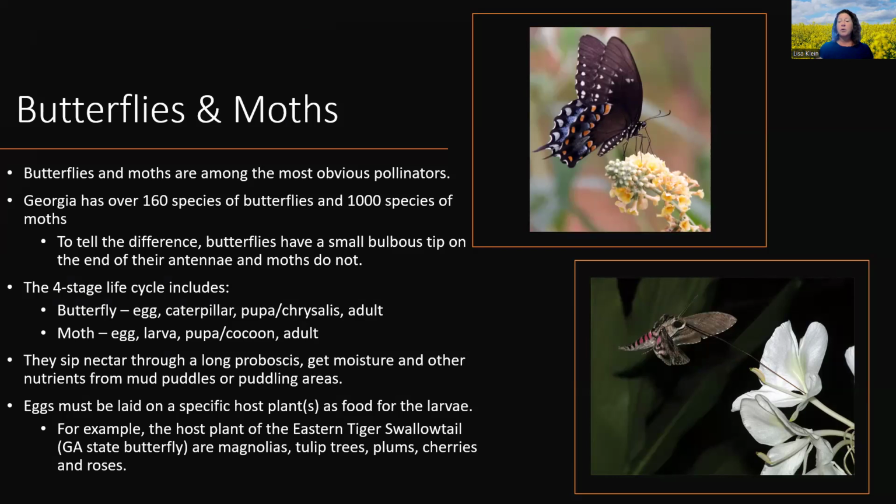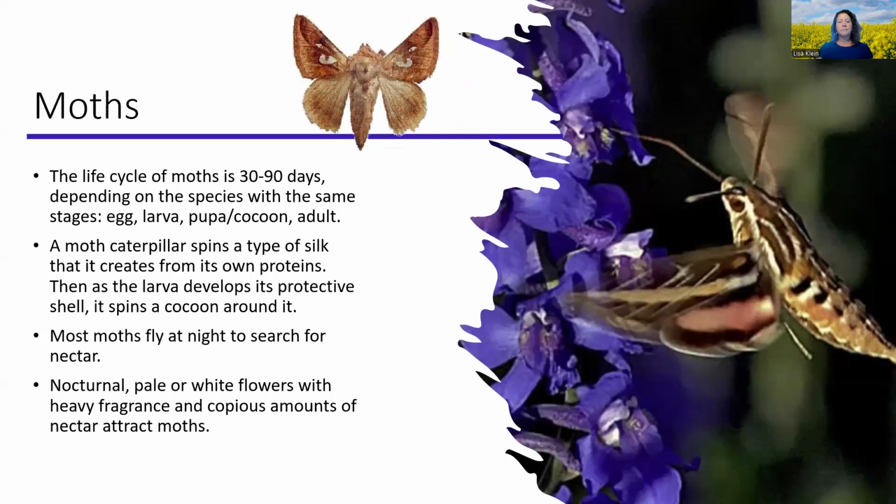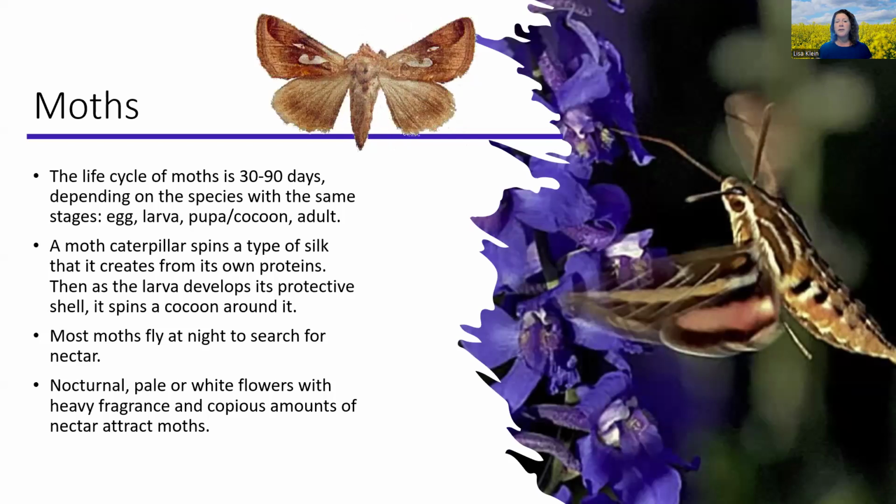They're going to have a 4-stage life cycle: egg, caterpillar, pupa or chrysalis, and adult. Moth is egg, larva, cocoon, and adult. And they all have long tongues. So that's how they get their moisture, nutrients, and nectar. And they need the host plant, of course. That's very important. Very important. Moths' life cycles are 30 to 90 days. So 1 month to 3 months.